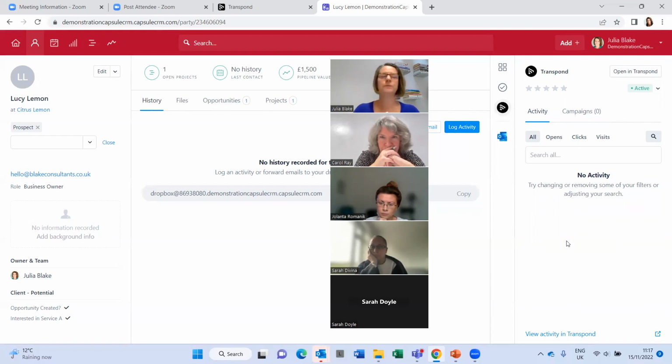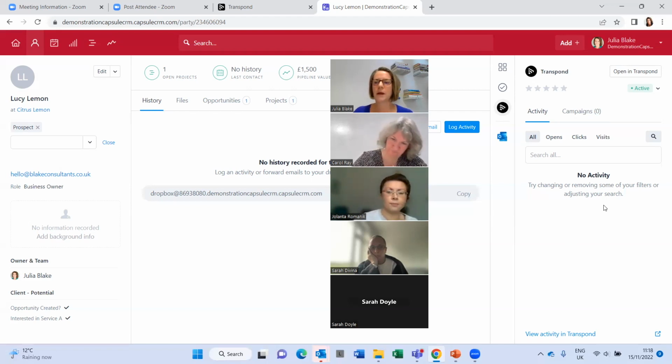What I would say though, set up Transpond and get a feel for it before integrating it with Capsule, because all of the tags, all of the custom fields, all of the data tags, and all of your contacts go into Transpond on the integration. So we'll put a link to Transpond in the chat so that you can just sign up to it and have a play. But I'm just going to dip in just to show you.